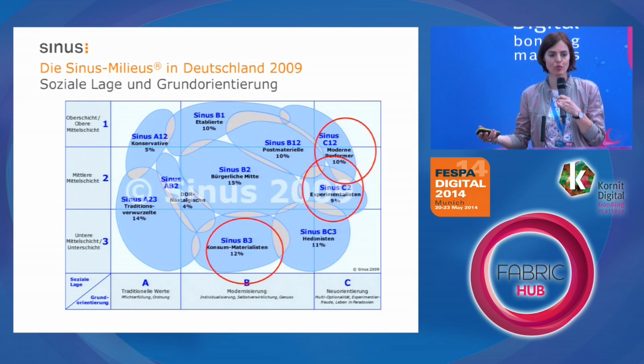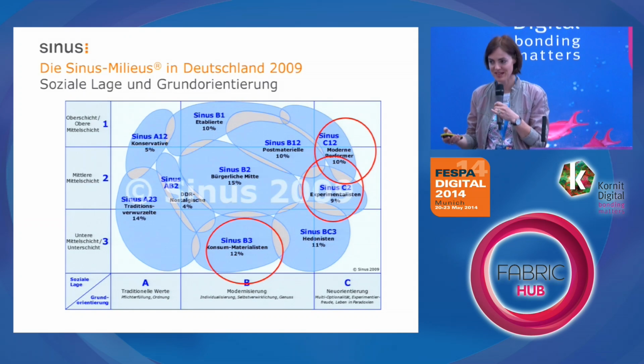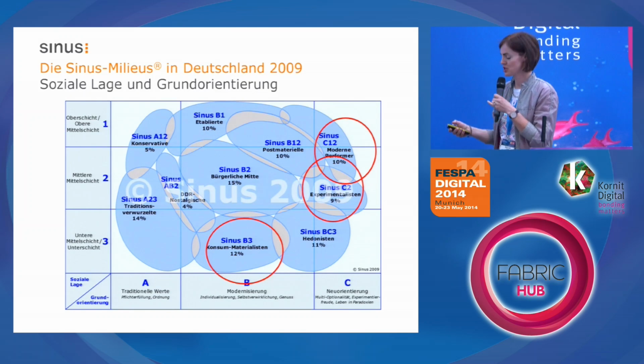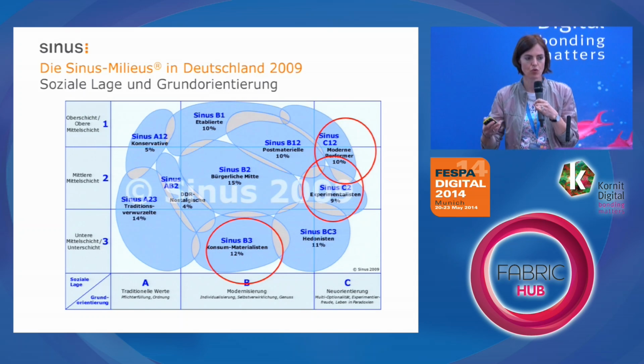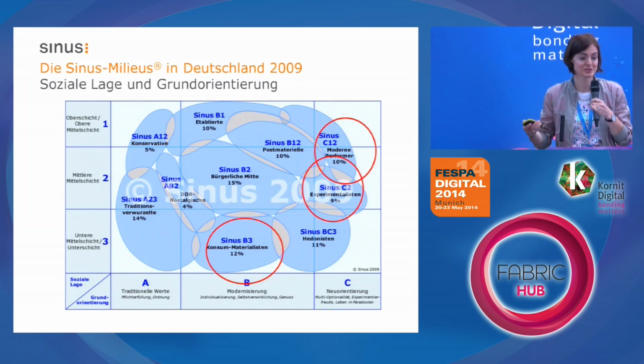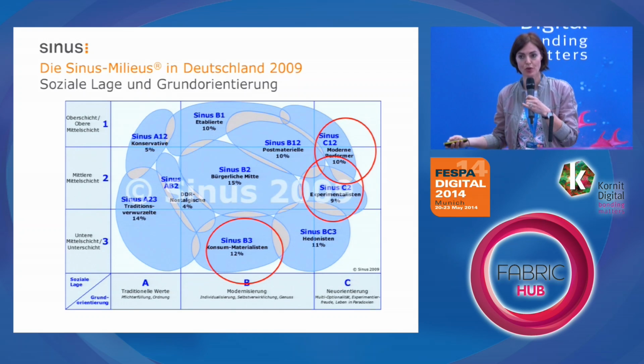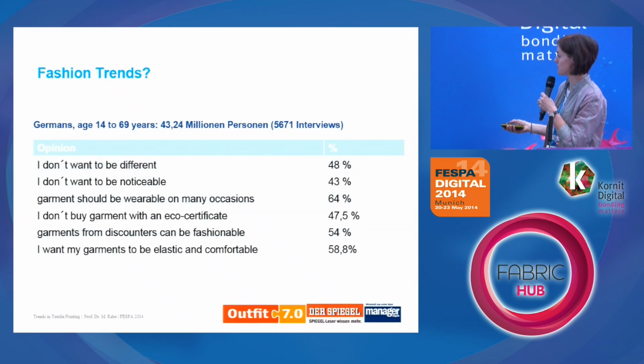So just talking about a population of 80 million people in Germany, we can say maybe just 40%, 50%, namely the women, might actually be in our focus. And out of this group, it will be maybe 20 to 30% which are our target group. But at least this is quite a big number. And if you multiply this by the potential worldwide, it will be interesting for you.